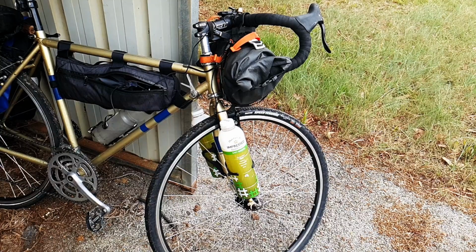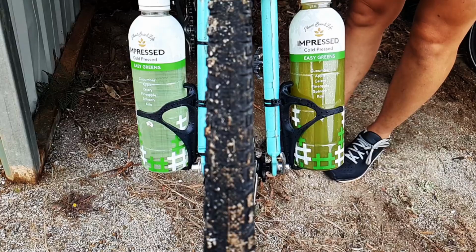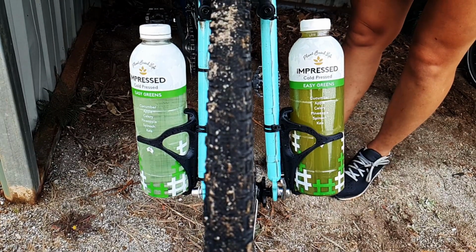Good news is we got a brand new, very rigid rear wheel built for me. And they were also able to sort us out with these drink bottle holders on the front forks. So we're just adding a bit more weight to the front of the bikes, and it's actually riding really nicely. It feels great, doesn't it? It feels way more stable.